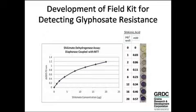As you increase shikimate accumulation, you see a deeper and deeper color, and this is what the spectrophotometer would see. Using this type of procedure gives you a colorimetric assay that you can see by eye in the field, and allows you to look at the levels of shikimate in the plant to determine whether or not it's resistant.